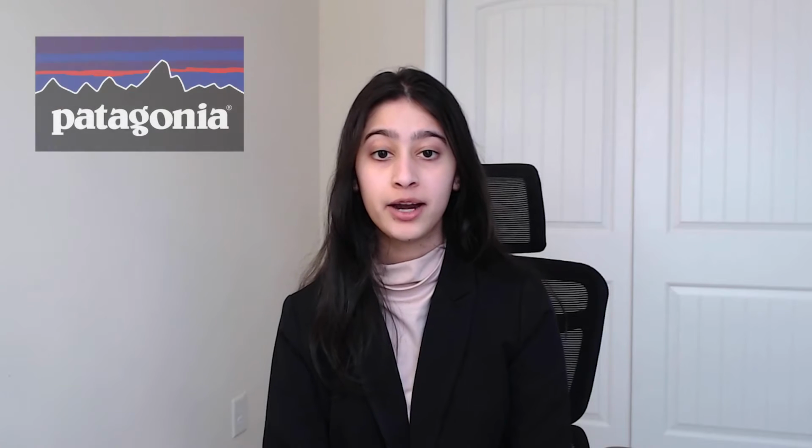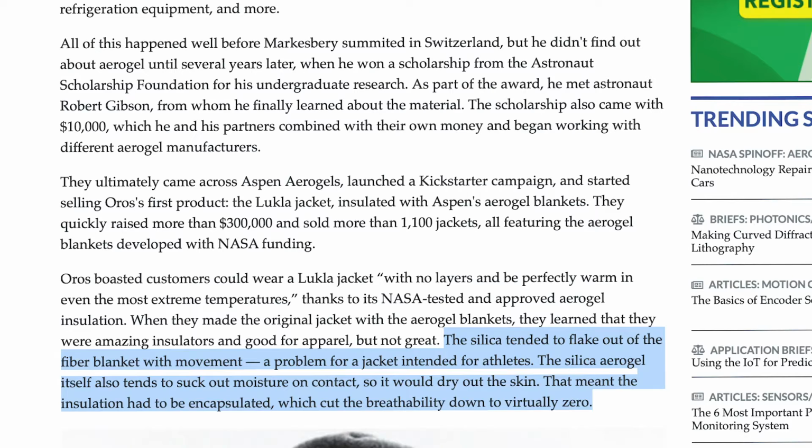Patagonia and the North Face currently partner with Primaloft, a synthetic down manufacturing company, to use their insulatory material. Patagonia, the North Face, and Columbia have all attempted to use aerogels in the past for their jackets, although none have had significant success. In one attempt, it was found that the silica aerogel tended to flake out of the fiber blanket with movement, and also tended to suck out moisture upon contact, leading to the skin drying out. This meant that the material had to be encapsulated, which cut the breathability down to virtually zero.